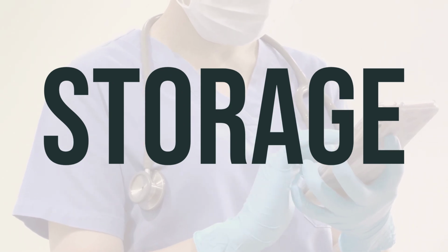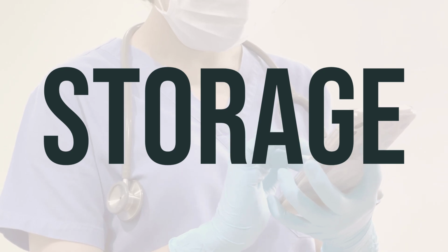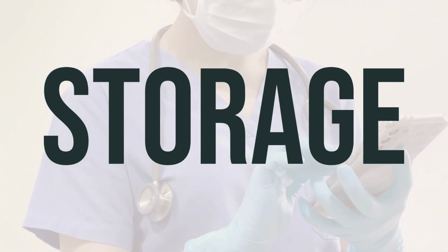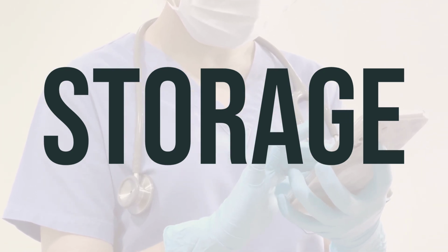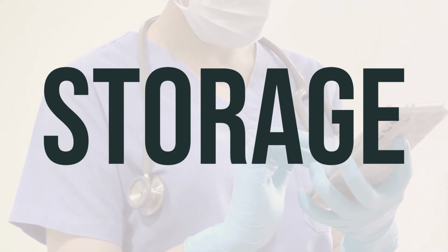When storing eye drops 0.05% to 0.25%, it's important to keep them at room temperature and away from light. It's crucial to keep all medications out of reach of children and pets to prevent accidental ingestion.